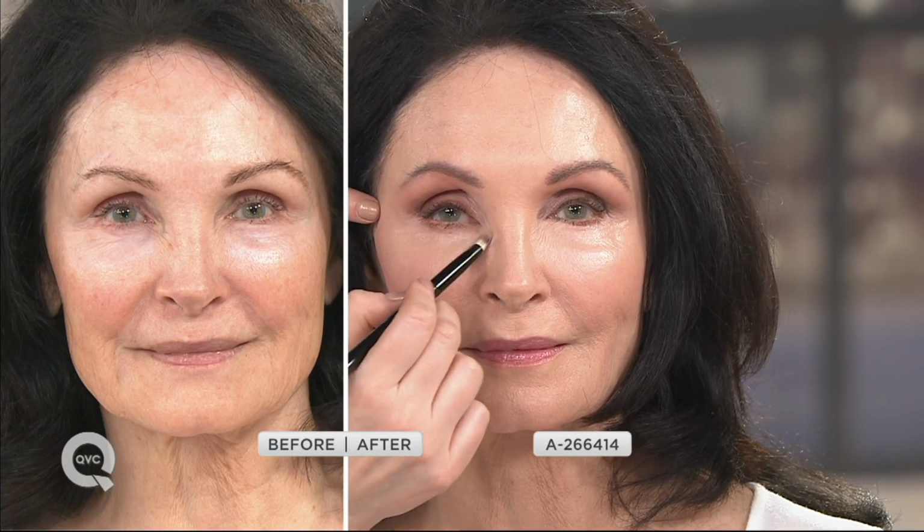Just look at her before and after. All of the discoloration under her eye has been removed. I also put it here on the outside edges, so this gives you a nice opening of your eye. So if your eye has a tendency to kind of droop down, put a little bit of the concealer right on the outside and put a little bit of it right here on the inside. It's going to give you, like, boom.